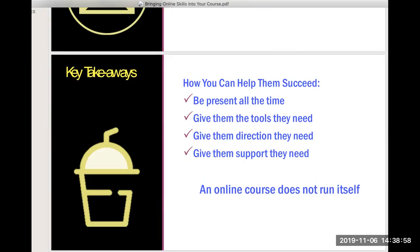We need to give them instructions and feedback where and when they need them. And we need to be responsive to what is going on with them in their learning activities and aware of when they're slipping and how to intervene. An online course does not run itself. It needs a hands-on instructor and a developer who is thinking ahead of any obstacles that may show up.